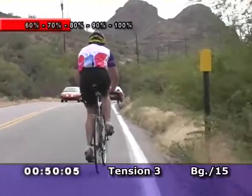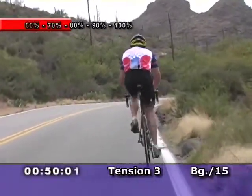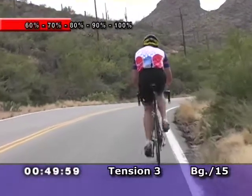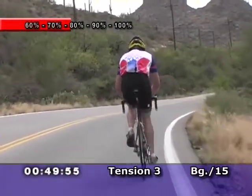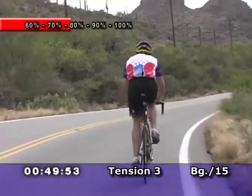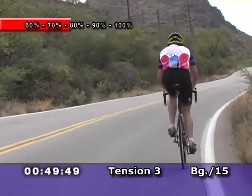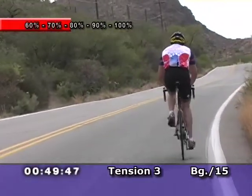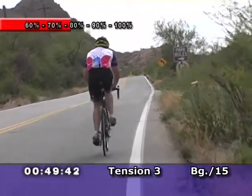Mountain still up ahead. See that wind? You can see those bushes moving all over the place. It's windy out, heading into this headwind. This is a tough ride. So right now we're at 80%. You might even be working up around 85% right now. I think I am. I'm working pretty hard right now because this road keeps kicking up, and that headwind is not making matters any easier.